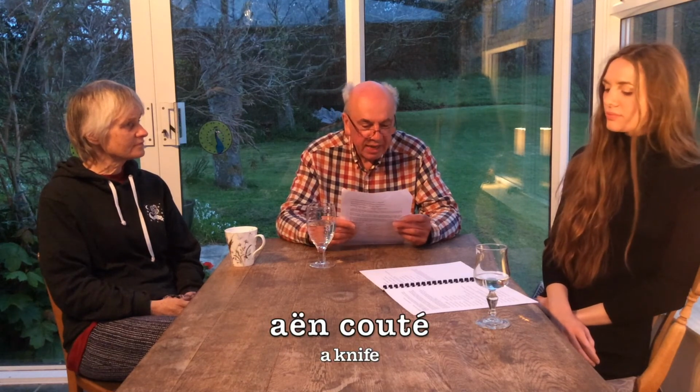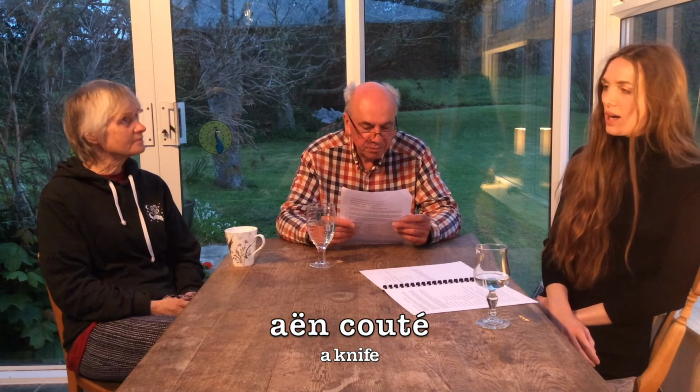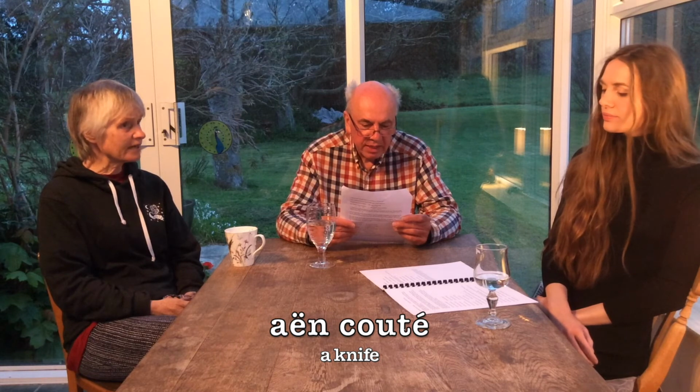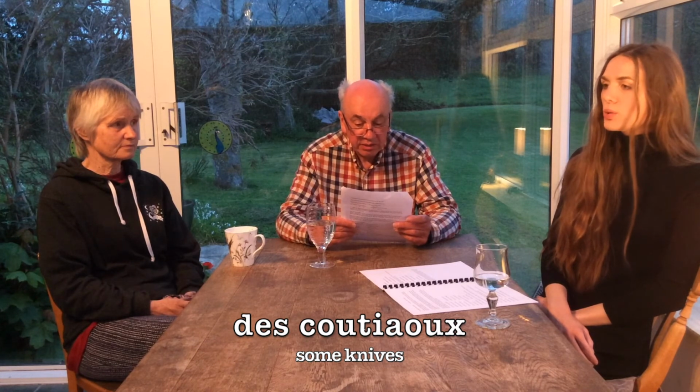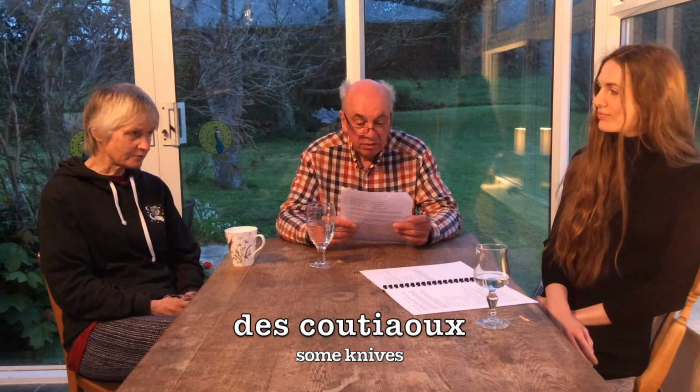A cute is a knife, and de cucciao are some knives. So the difference between these and the first set is that the T turns into a TCH sound in the middle of the word. So let's just do two more examples, this time using the.